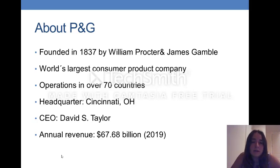The company actually has operations in 70 countries across the whole world and sells its products in over 180 countries in the world. They have many different products in 5 major segments and market these through a lot of different brands. The headquarters of the company are in Cincinnati, Ohio, and the current CEO is David S. Taylor.